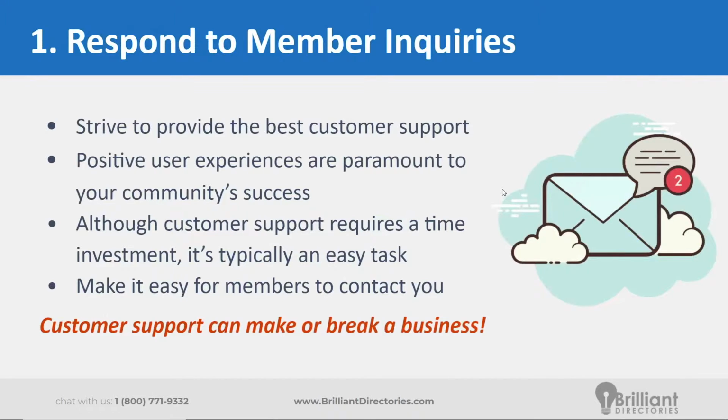And then also we'll talk about maintaining a strong social media presence, but making people know that you are manning your Facebook or Twitter or Instagram or whatever you're using for social media, and letting them know that they can reach out to you through those channels. You can send messages on Facebook, for example, through a couple different channels that they offer. So make it easy for your members to contact you.